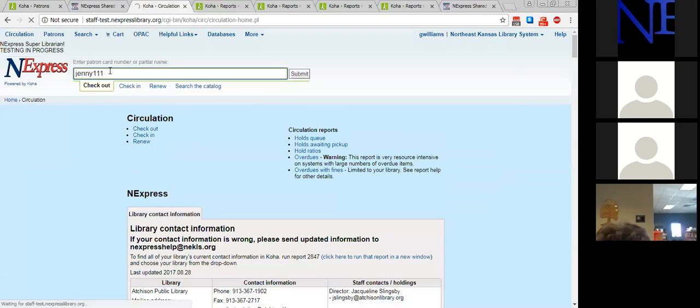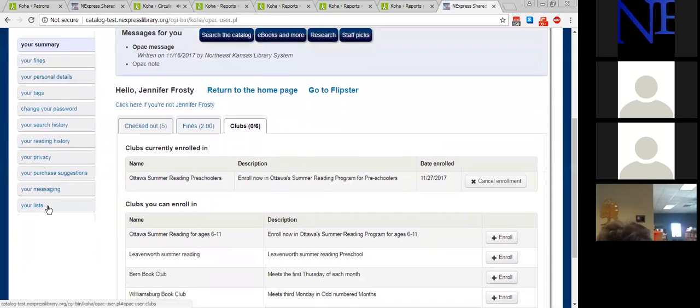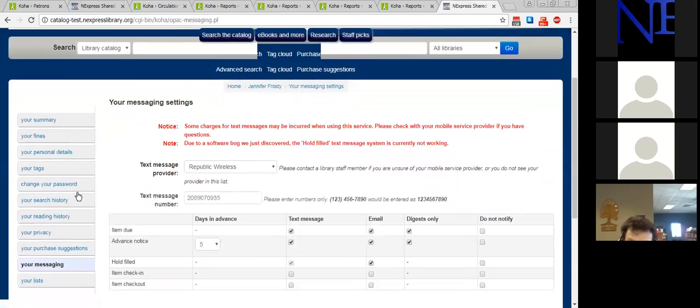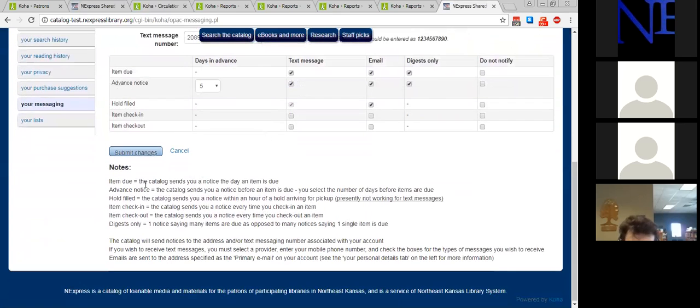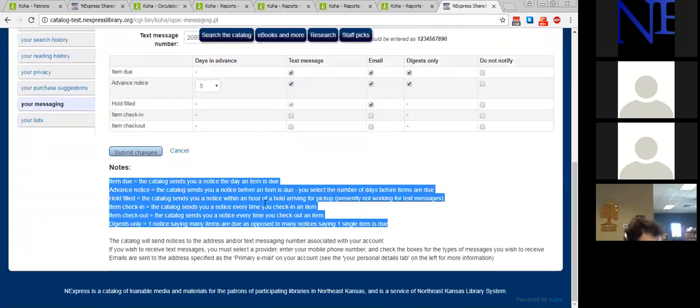And patrons can manage these themselves. If they log into their account under their messaging, they have control over which messages they receive. And they can change this themselves too. And I did put down here a legend of what these different things mean.